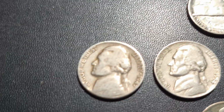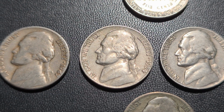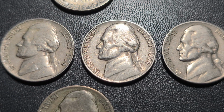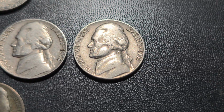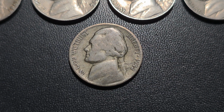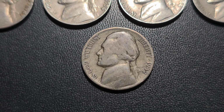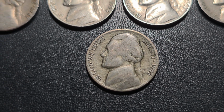So we had that. We have Denver mints, a 1947 Denver, a 54 Denver, a second 54 Denver, and a 57 Denver. And then we did get our silver, a 1942 Philly war nickel. Let's get into the second group, and I'll be right back.